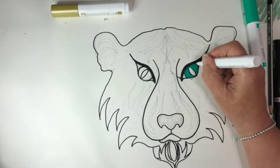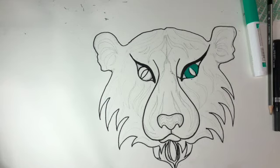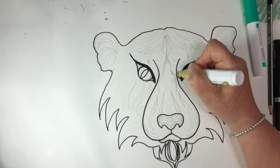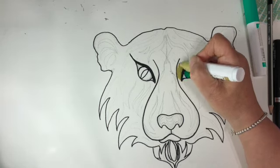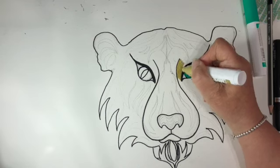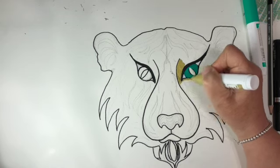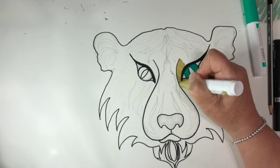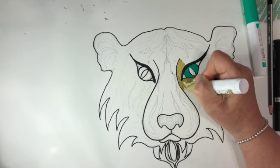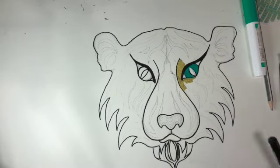Actually, that works really well. So after a little while, it may look like I have not made a mistake at all. Very forgiving. That's what I like. Averted a disaster. Right, I'll carry on inking this now then. I'll see you back here soon.